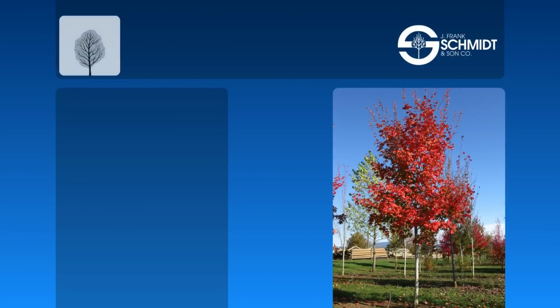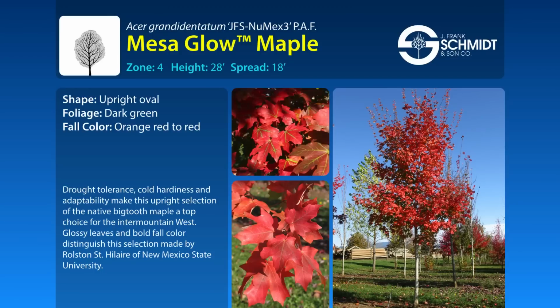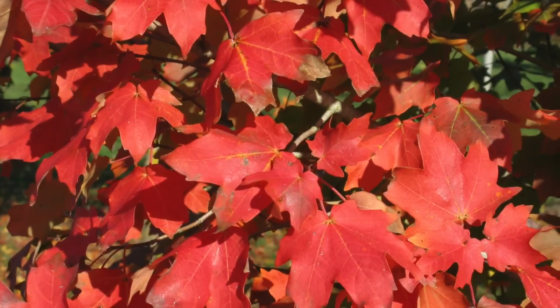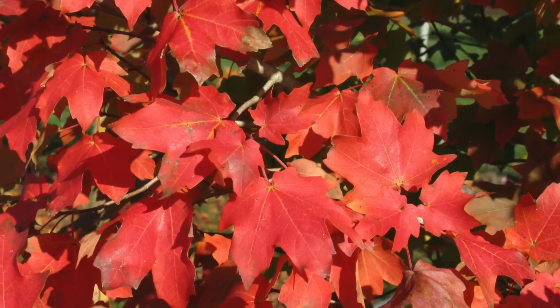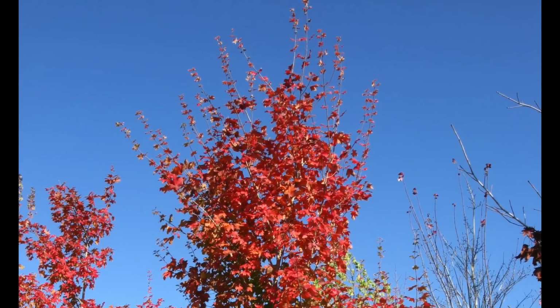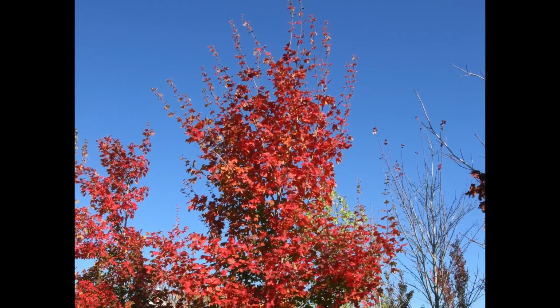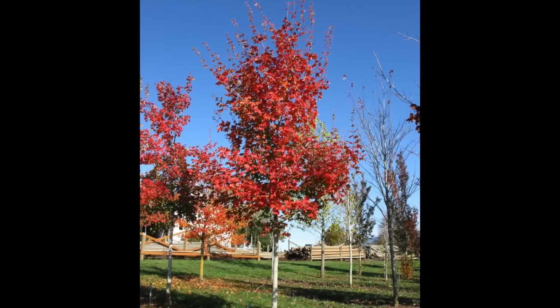Mesa Glow Maple delivers the blazing fall color of rugged Rocky Mountain canyons to urban landscapes. Its glossy dark green leaves withstand the heat, drought, and drying winds of summer before turning bright orange to orange-red in autumn. Developed at New Mexico State University from local stands of native bigtooth maple, its cold hardiness, adaptability, and upright form make it a tree of choice for landscapes of the Intermountain West and beyond.